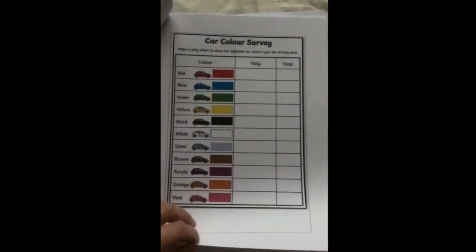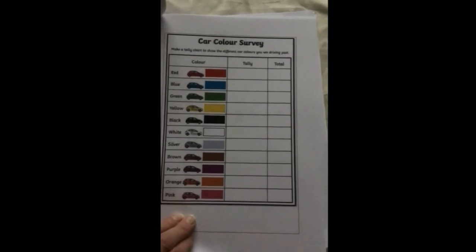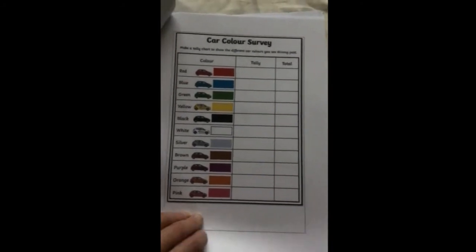Right, I've got a bit of a car colour survey. I hope you get more cars past your house than mine. I actually might be sitting there a while, but do a tally. I know we do tallies lots in class. Good mathematical task there. Well, that's also part of your independent learning.